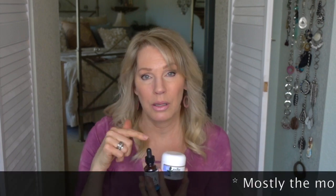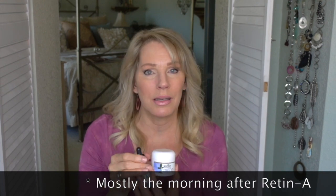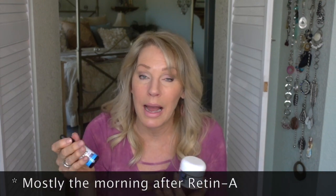And this has really helped me with the peeling that I get from the Retin-A. These two products together, I use this one first, this one second, after I use my Retin-A. So I use that at night, and then I use these two first thing in the morning, and it just traps that moisture, and it makes it so if there is any peeling, I'm not seeing it.